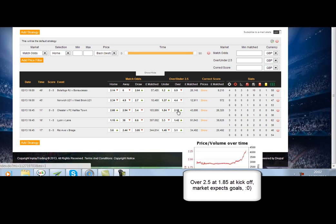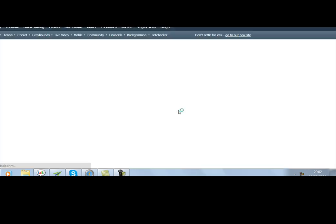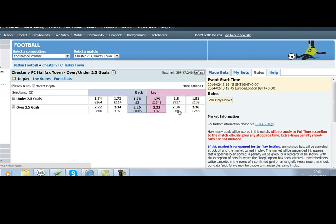This particular game, it's Chester and Halifax. You can see that overs were about 1.85 at kickoff, so goals were expected. We've already had plenty of shots on target. Possession towards Chester.